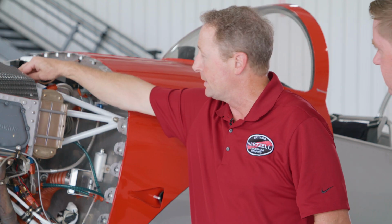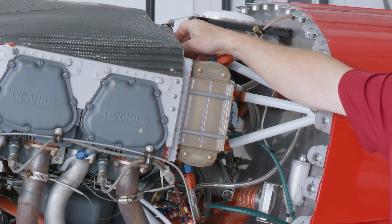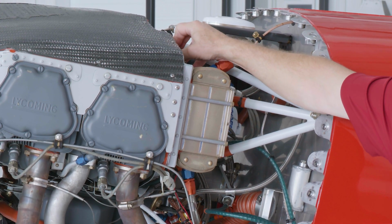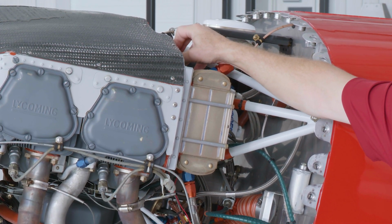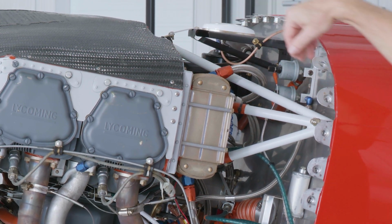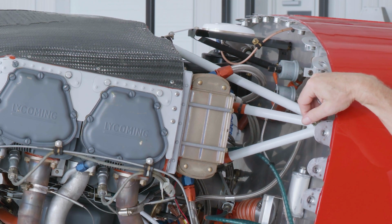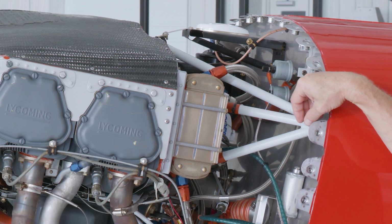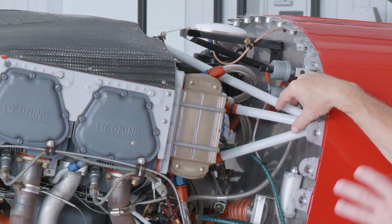We want to look over the isolators here attached to the engine. We want to look them over to make sure they're not dry and brittle or cracked. Over time, they can age. We also want to look at the hardware at the engine isolator, as well as the firewall when it attaches to the firewall, to make sure our hardware is intact, it's torqued correctly, so everything is sound and not loose.